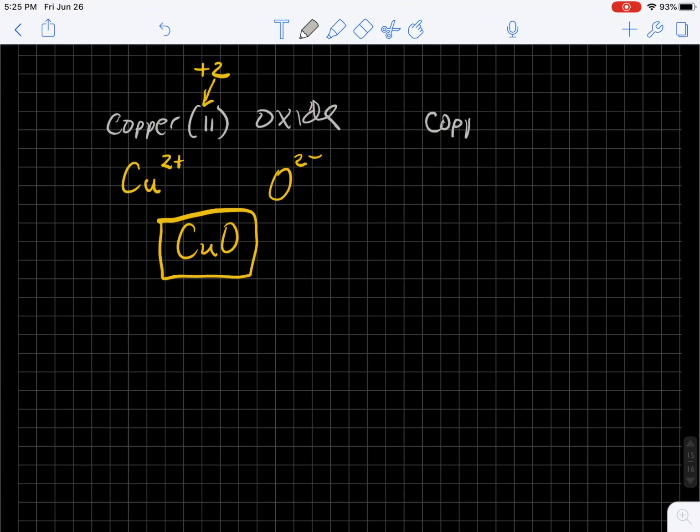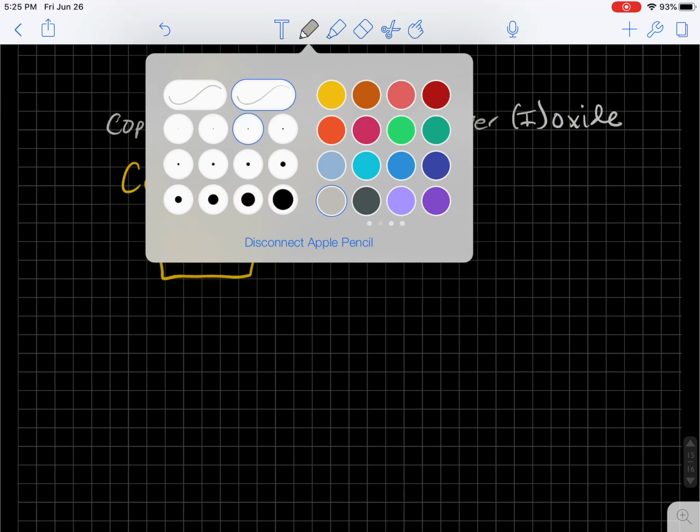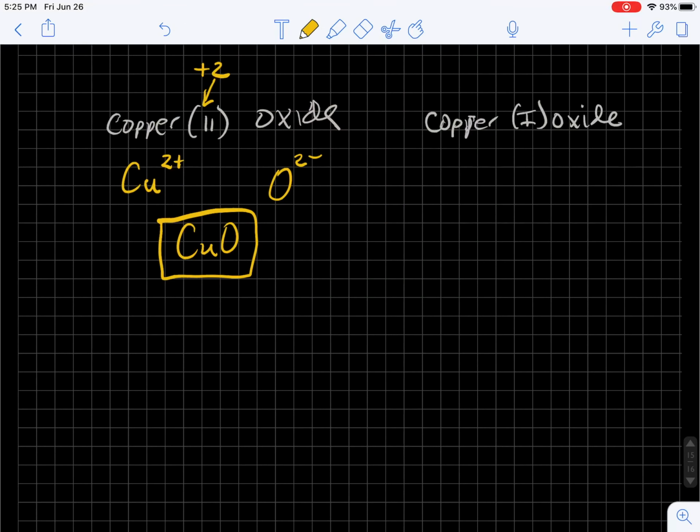There's also a red powder from copper oxide called copper 1 oxide. It's very unstable because copper is more stable when it's positive 2 charge than it is when it's positive 1 charge. But we would approach this the same way. We'd say, all right, hey, Roman numeral, they're telling us the charge. Thank you for doing that. That makes our lives easier.